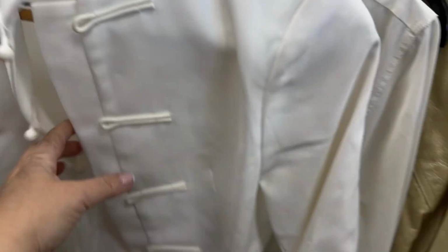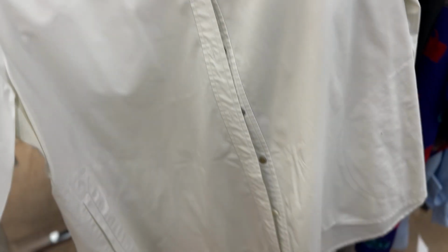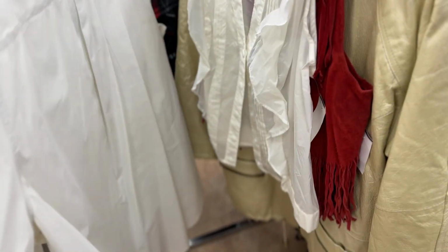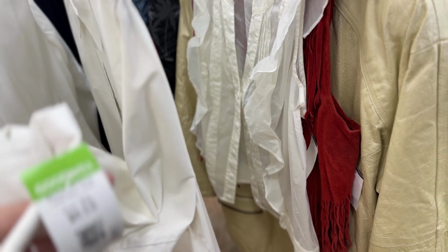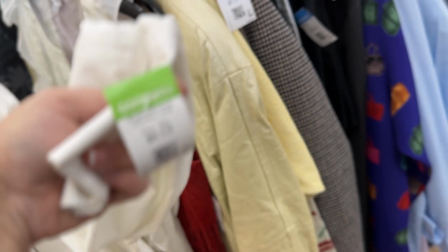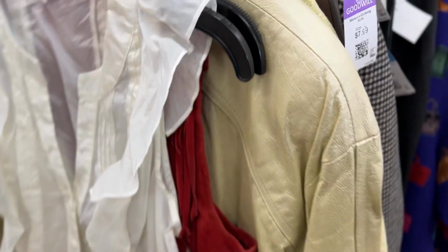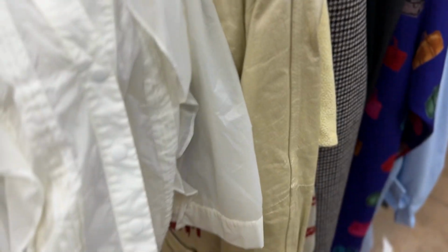This, again, not doing the antique mall anymore, so we're going to leave this behind. In other words, I would have gotten something like this. Ellen Tracy, this is something I'm picking for me to see if it will fit me and I want to wear it. I love to buy a good white blouse at the Goodwill because, what is this? What is going on? Why is it so fuzzy? That's so weird. Okay. If I didn't have anything else, I would get this, but I have better things.